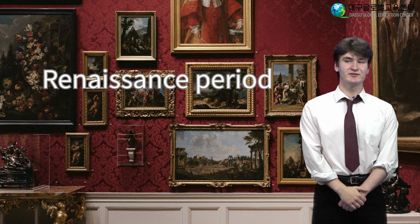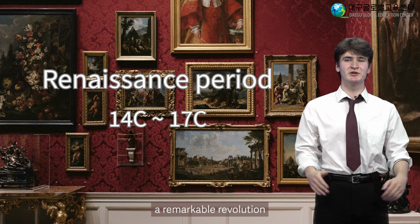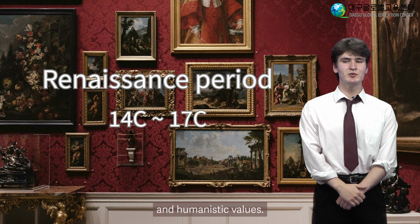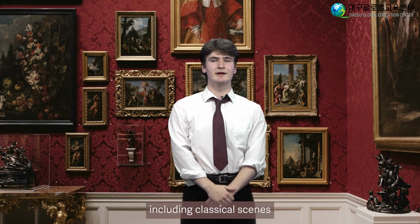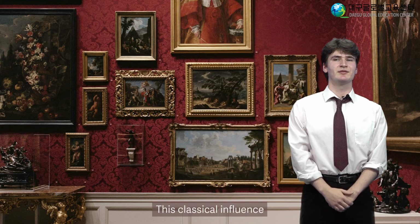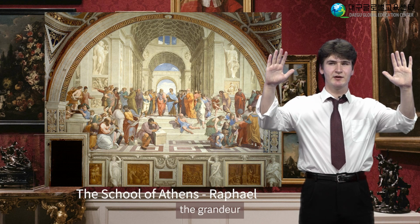We are now in the Renaissance period, spanning from the 14th century to the 17th century. Here we will witness a remarkable evolution in European painting, marked by an interest in classical ideals and humanistic values. Unlike the religious focus of medieval art, Renaissance paintings embraced a broader range of subjects, including classical scenes of ancient civilization and detailed portraits. This classical influence is evident in works such as Raphael's The School of Athens, where the composition and architecture reflect the grandeur of classical philosophy.